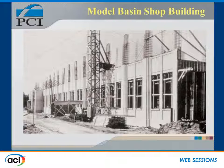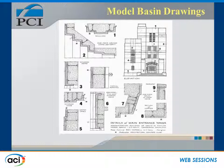This is the model basin drawings. The architectural panels on the main entrance tower of the model basin served as the forms for the cast-in-place concrete, eliminating the necessity for outer forms. Returns were also intricately cast with the facing.